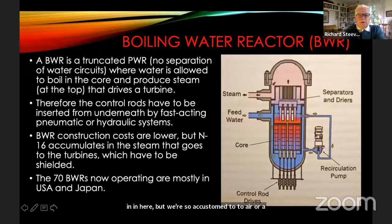Okay, moving on then to the boiling water reactor. This is a truncated pressurized water reactor because there's no separation of water circuits here. You don't have a primary and a secondary circuit. And the boiling water in this reactor just goes out as steam and goes directly into the steam generators. And therefore, to do this, you don't want to have the control rods in this chamber. It would mess things up a bit, so you have to put them in from underneath. But that can be done.